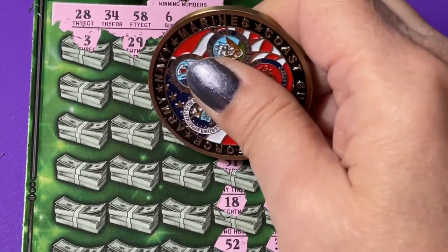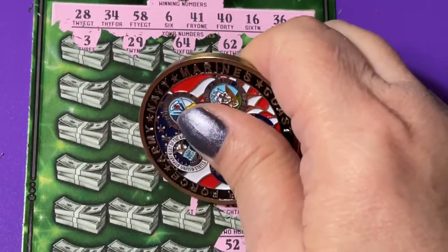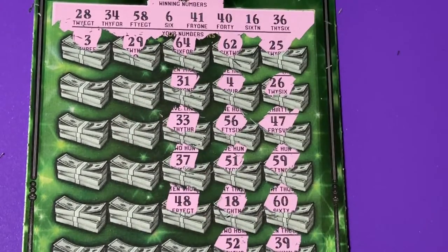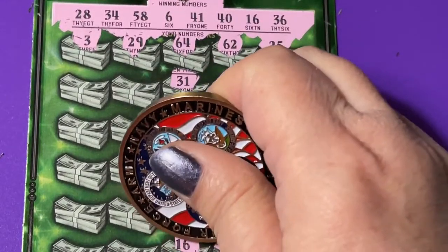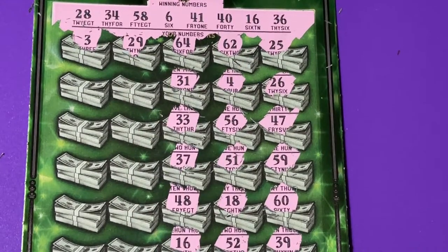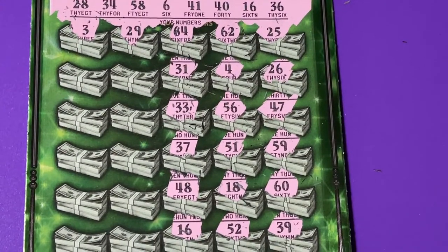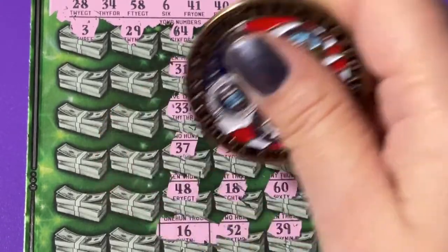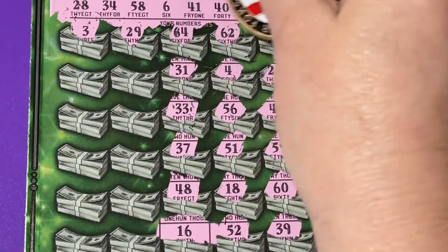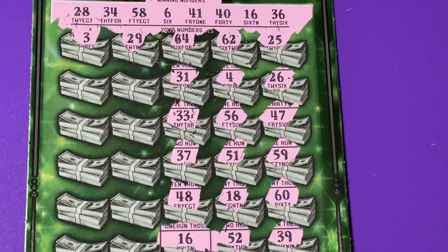There's a 33. And a 37, we have a 36. How about 48? I see a 58. 16, ding, ding, ding, we got 16. We have a match on the bottom row. Oh my goodness. It's up here on the right. I'm so happy about that.